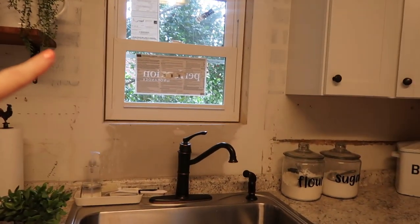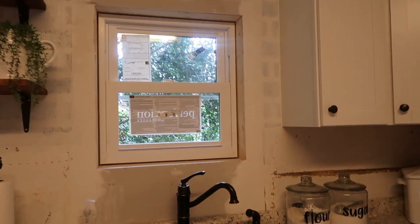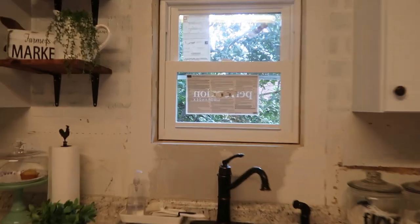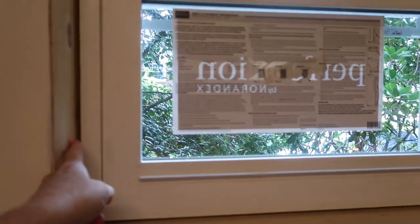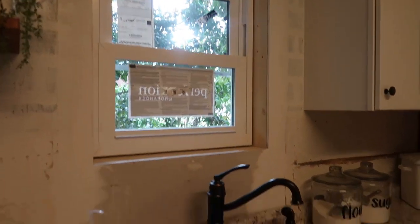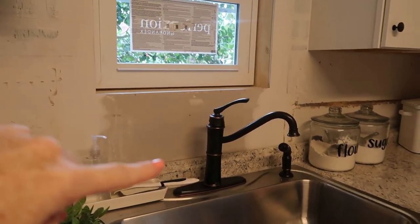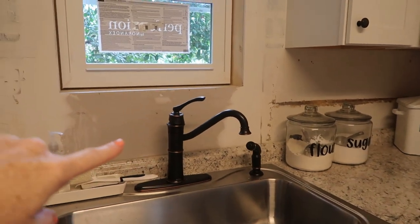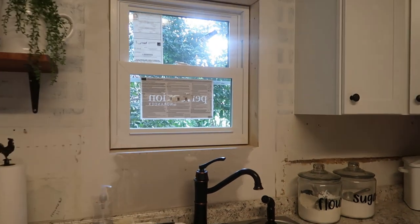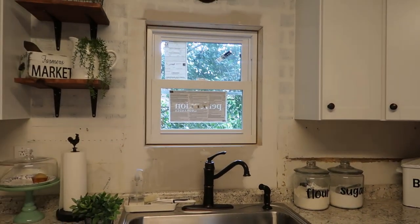This one is teeny tiny and a little disappointing how tiny it is. It comes in so far over here and up here. So I knew it was going to be smaller, but now it's even way smaller. But it's a window, and I'm definitely grateful to have a window. And I was the one who wanted it to come up so high because I wanted to have backsplash here. I didn't want it to be splashing on the window. So that was my choice. It's just really small, so I'm just going to have to get used to it.